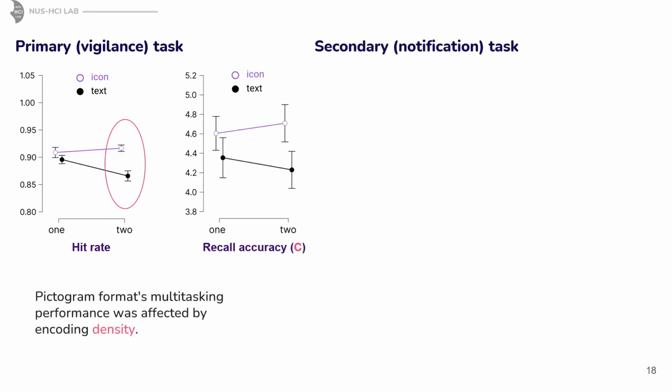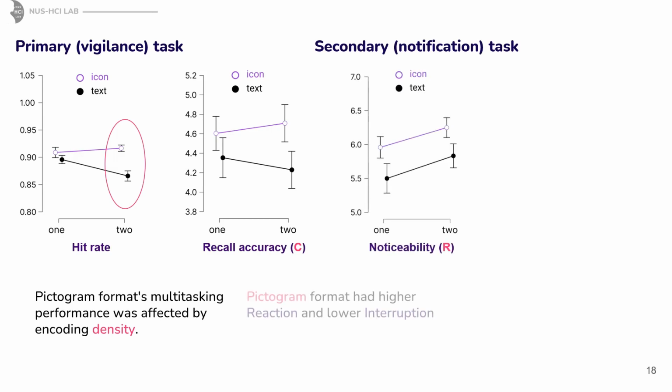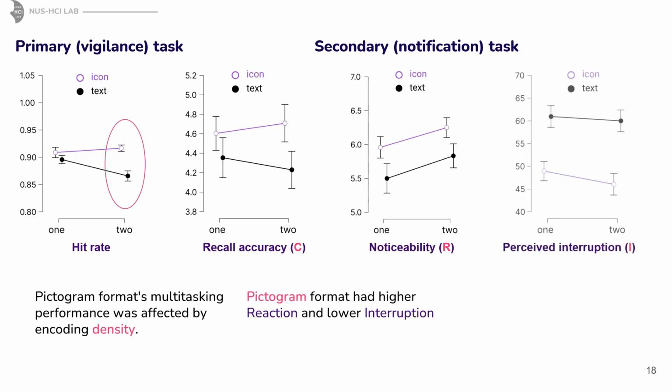Although there was no significant difference in the secondary task, overall the pictogram format enabled better multitasking performance. Moreover, icon-augmented notifications showed higher levels of comprehension, reaction, and satisfaction with lower interruption.